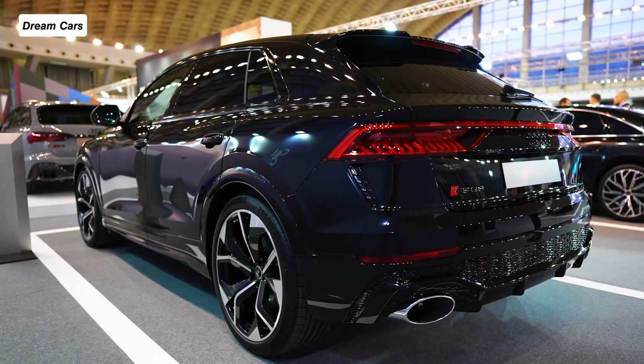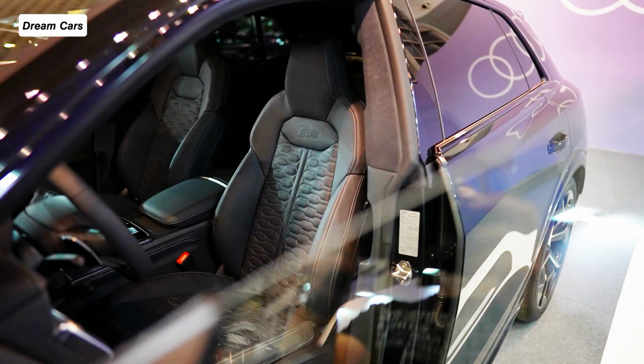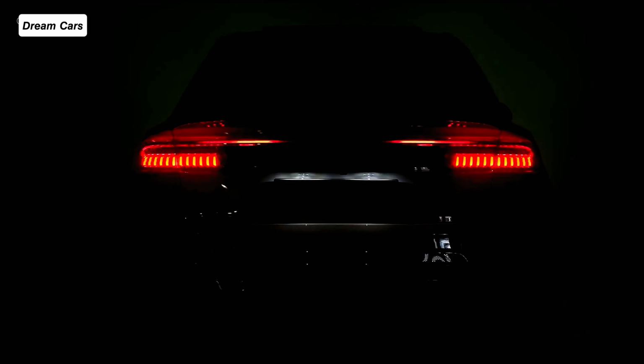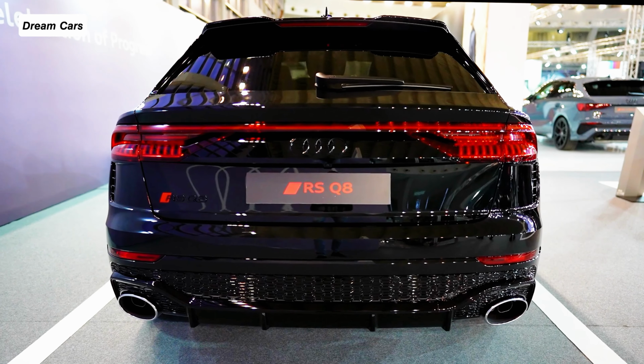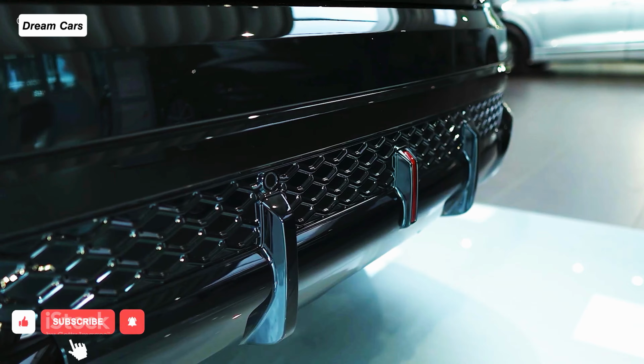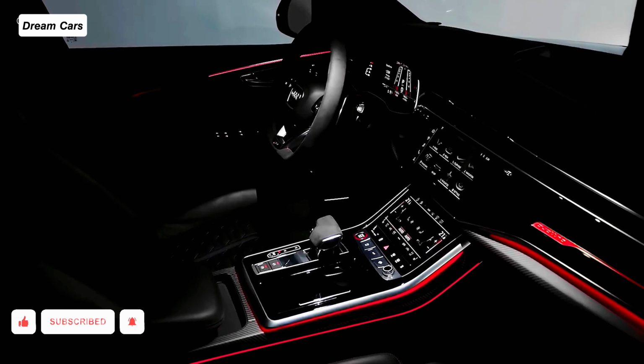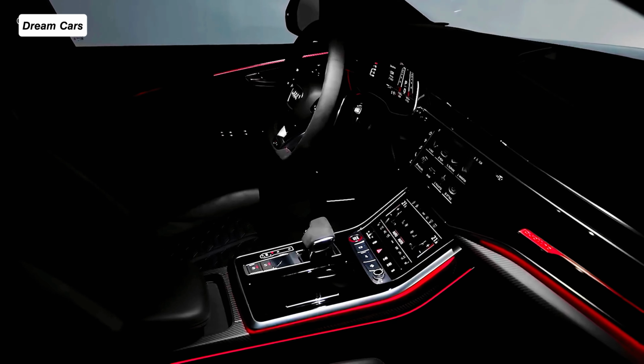In today's video, we have the incredible 2026 Audi RS Q8, the ultimate performance SUV that blends power, luxury, and cutting-edge technology into one amazing package. From its striking exterior to its high-tech interior, this SUV delivers an unmatched driving experience. Let's jump right in and see why the Audi RS Q8 is making waves in the world of performance SUVs.